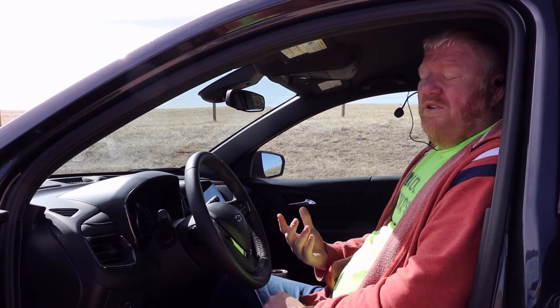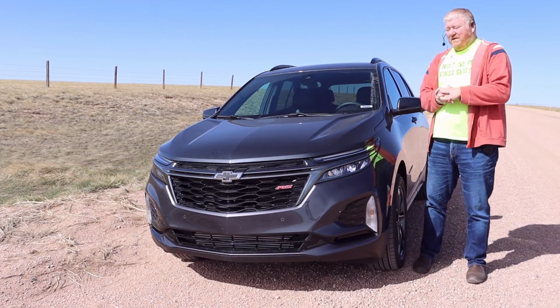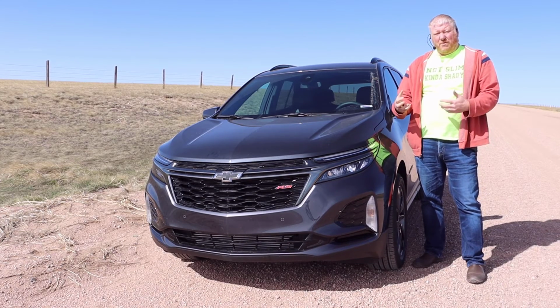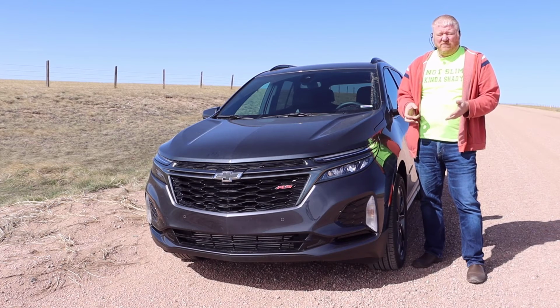Everybody seems to go for sporty, and that's cool if you want sporty, but if you want quiet and comfortable but you don't want to spend a lot of money, this is where you're at. All right, so that's it. That is what I've got for the 2022 Chevrolet Equinox. This is in the RS package with all-wheel drive. Very well done, small crossover SUV.